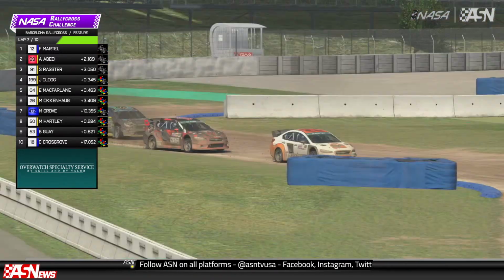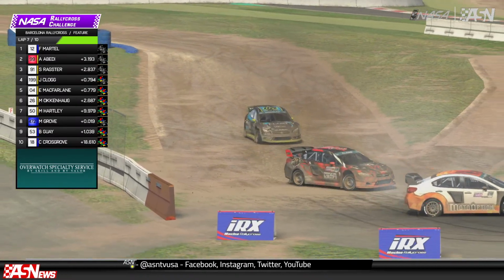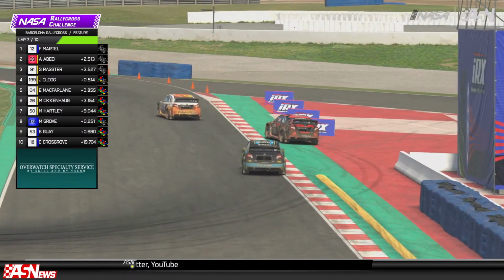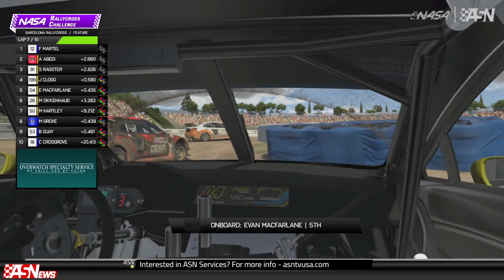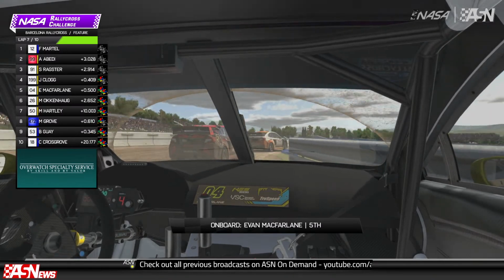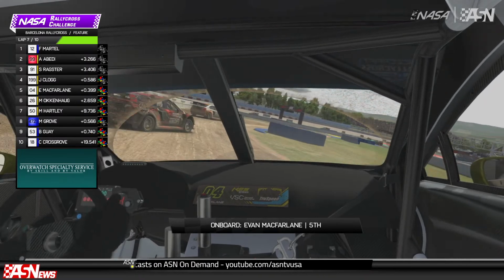And this is good news for McFarland because he knows that he's going to dispatch these guys. Crosgrove stays out of the way of the race leaders. McFarland caught a little bit of tire barrier. This is where you really got to be patient. Klog way out wide in the 199 as we ride onboard McFarland in the 04. Wonderful camera work from Bryan Sawyer in the production truck as we take a look at McFarland trying to get by these cars, into the wall again.